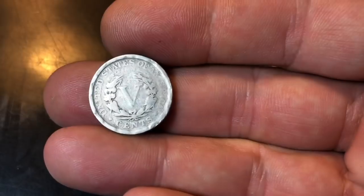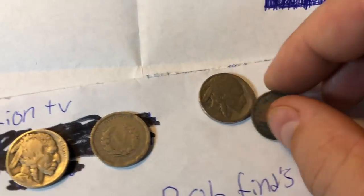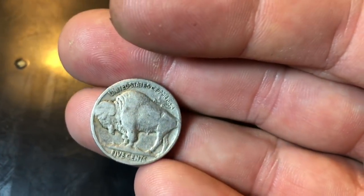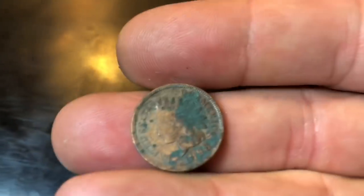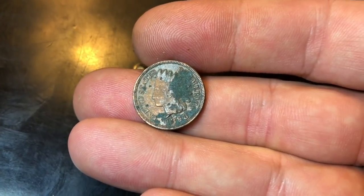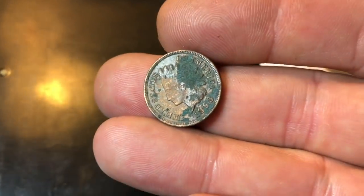And I believe it is Philadelphia Mint. Beautiful. We also got another Buffalo here. A 1920 Philadelphia. Beautiful. And then, ooh, check it out. 1893. Or it could be 1898. Let me just double check. 1898. All right, 1898 on the Indian head.